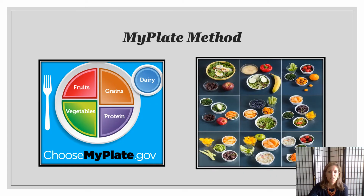I'm sure most of you have seen this image on the left called the My Plate method. As you can see, it's a plate divided into 4 sections with a cup or a bowl to the top right of the plate. It includes all the same food groups that the old food pyramid had: your fruits, vegetables, protein, grains, and dairy. But instead of thinking in terms of cups and ounces at every meal, which is really confusing, the idea of My Plate is pretty simple. We want to be able to tell with just a quick glance at your plate, is this a healthy meal?